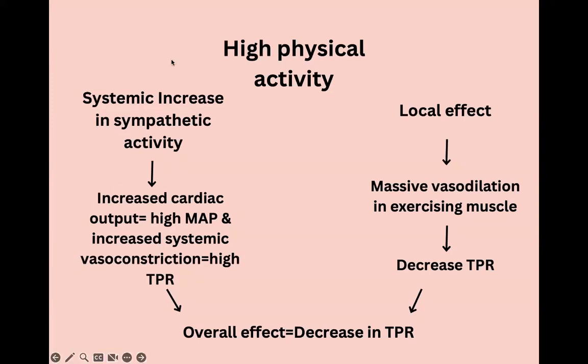So as a recap, when we have high physical activity, there's a systemic effect and a local effect at the level of the muscles. Systemically, we will increase sympathetic activity. This will lead to high cardiac output, which gives us a high arterial pressure, and increased systemic vasoconstriction because of the sympathetic effect.